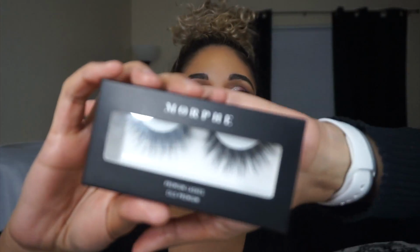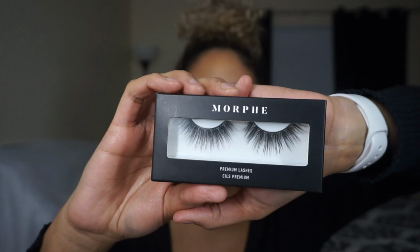And honestly, even though they are super long, I think that they're really pretty, and I do want to pick up more. I just kind of grabbed them and I was like, I want some more dramatic lashes, and these are definitely very dramatic. They're not super thick, but they are super long. So if you want to look like you're gonna fly away, these are the lashes for you.